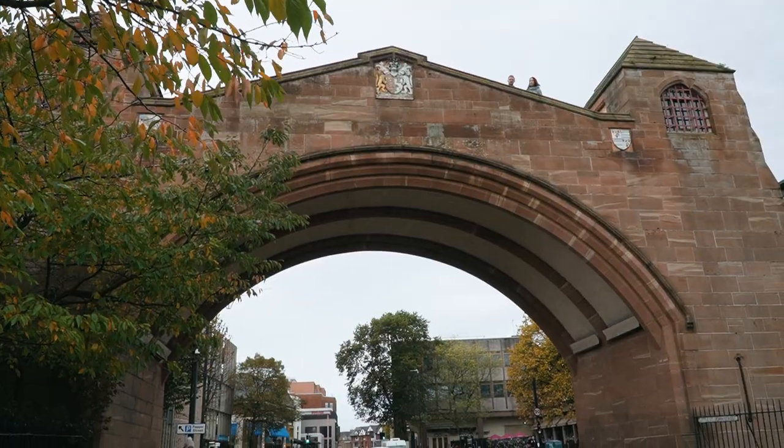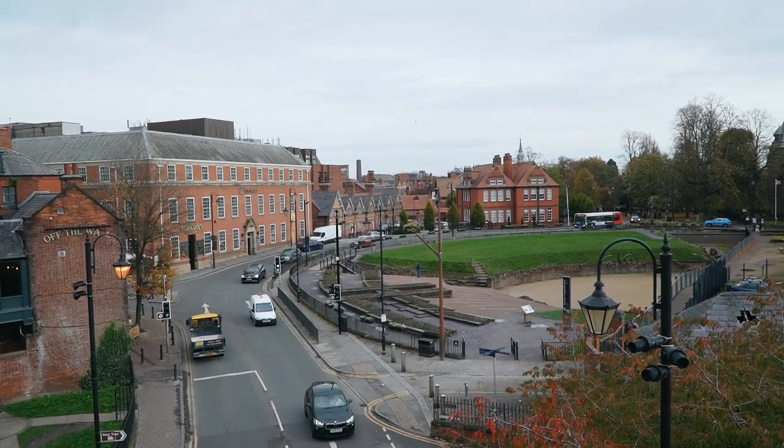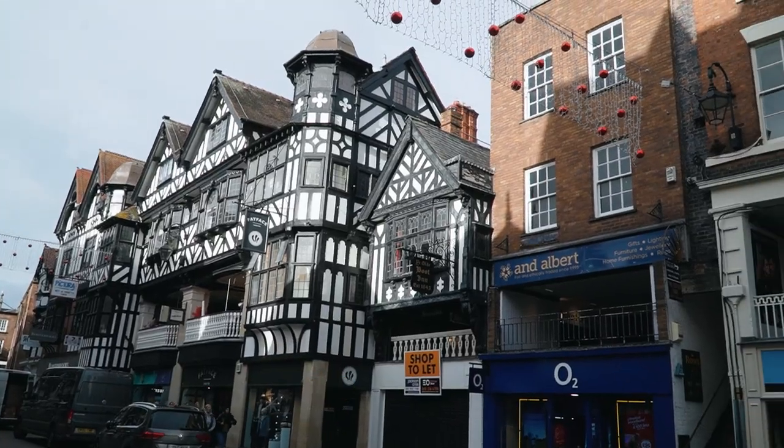I am so excited to spend the day in Chester, a city with a diverse history dating back to Roman times. Chester has the most complete city walls, the oldest race course, and the largest Roman amphitheater in Britain, and so much more. We're gonna be taking in as much of this unique city as we can. Today, we've got the day, but we're starting here with the Chester Rose.